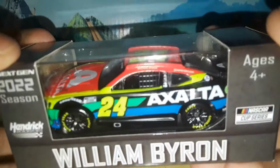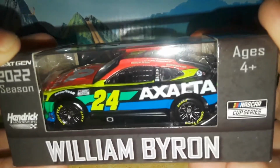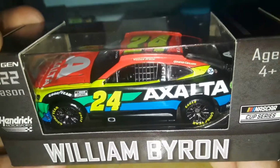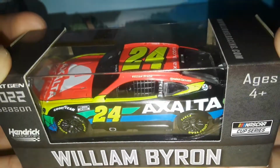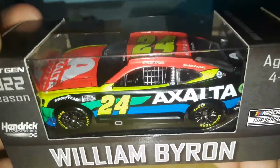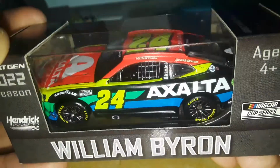This is the Rainbow Boogaloo, returning from 2021 onto the next-gen car. And this is just an awesome car. The 2022 Axalta Chevrolet Camaro for Hendrick Motorsports with William Byron behind the wheel of it.